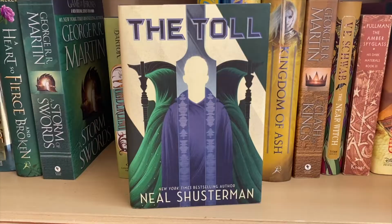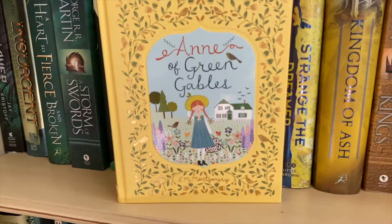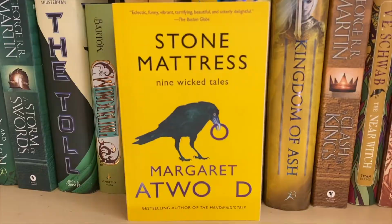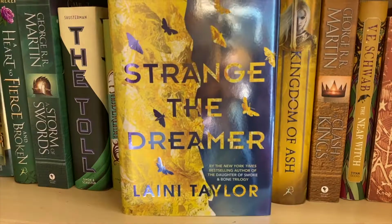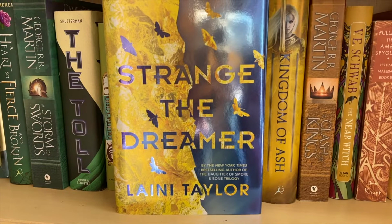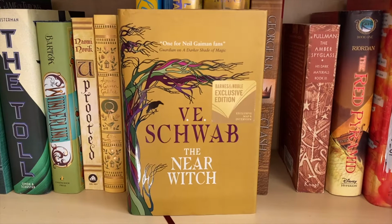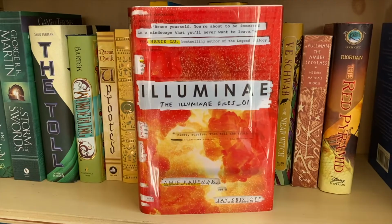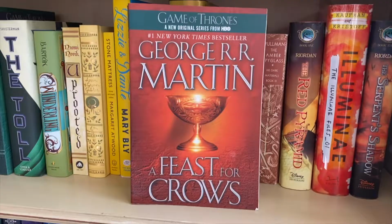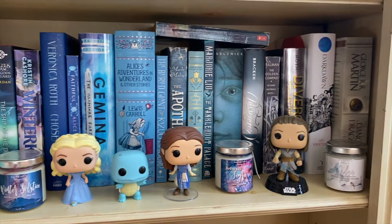The Toll by Neil Shusterman, The Wonderling by Mira Bartok, Uprooted by Naomi Novik, Anne of Green Gables by L.M. Montgomery, Stone Mattress by Margaret Atwood, Lizzie and Dante by Mary Bly, Strange the Dreamer by Laini Taylor, Kingdom of Ash by Sarah J. Maas, A Clash of Kings by George R.R. Martin, The Near Witch by V.E. Schwab, The Amber Spyglass by Philip Pullman, The Red Pyramid by Rick Riordan, Illuminae by Amie Kaufman and J. Kristoff, The Serpent's Shadow by Rick Riordan, and A Feast for Crows by George R.R. Martin.